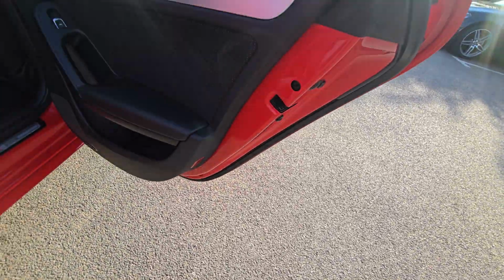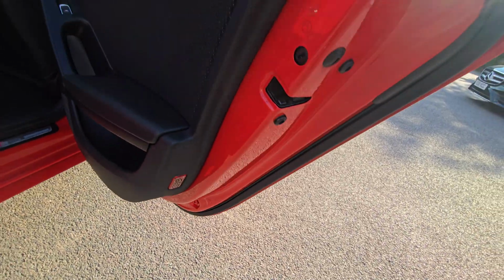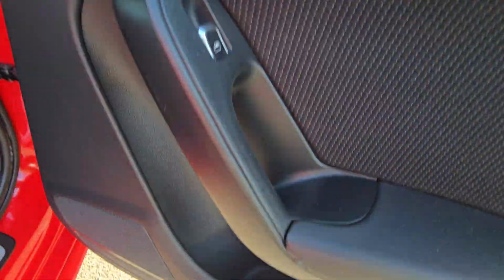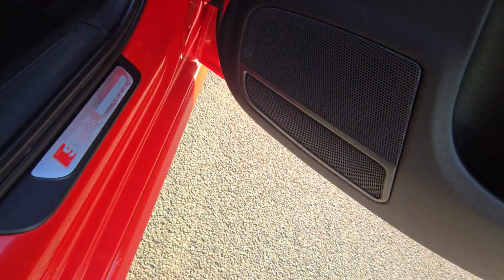rear doors, very clean. Got this brushed aluminium garnish for the doors. Got your tweeters up here, speakers down there. Electric rear windows, of course. Got this little cloth pattern there. The door pockets are nice and clean.